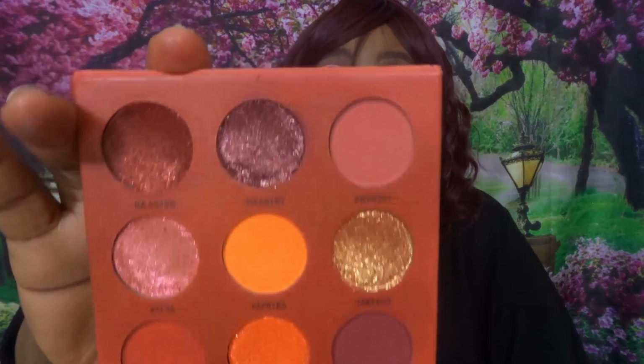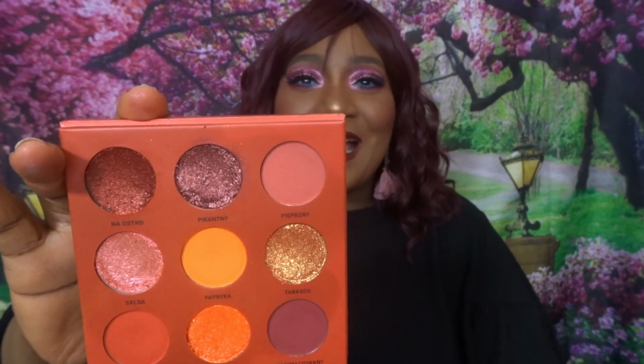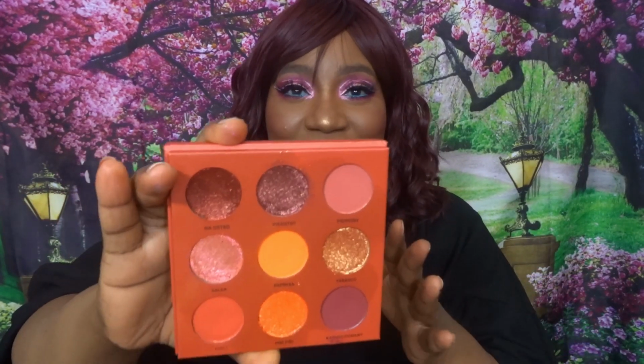We are nearly there. From Glam Shop is going to be none other than the Paprika palette. I mean, if you've watched a few of my videos, you've heard me singing and going on about this palette. It's just yummy. I love oranges. So for me, this palette, oh, I don't even know how to describe it. It's just fulfilling as far as oranges are concerned.